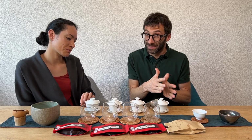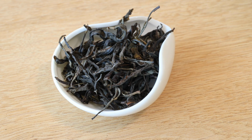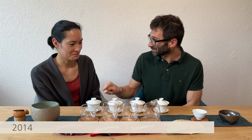And this comes from exactly the same brand, but it's a completely different story. This is actually a farmer tea. It's not pressed, and that's why it comes with a much different price tag. The wholesale price is 5 times smaller, and it is 4 years older, 2014. But same place in Lincang, Bandong.